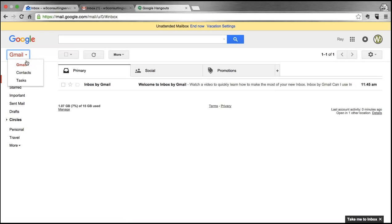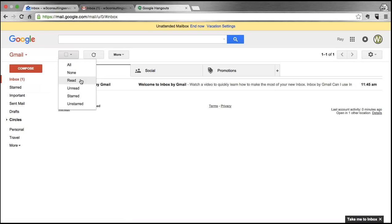Next row is your Gmail selector for applications. So if I click on that drop down, you can see that it'll take me to contacts and tasks, and I'll be going over that in just a minute or two. And so you have access to Gmail there. You have the selector button. This allows you to select all, none, read, unread, starred, and unstarred emails, a particular view. So if you've done a search, you can actually select those within that particular view.